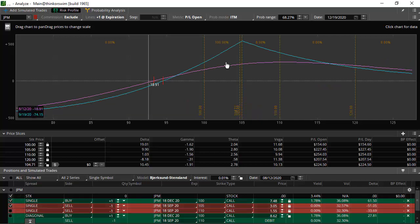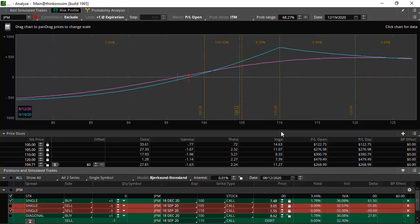Now, what happens is we get up to that 105, and at that point, our profits begin to decrease. We have effectively capped our profits by selling against it, but we're not going to put ourselves in a negative situation because we've already made some money on the long option to begin with. Alternatively, we could sell the 110, which is going to put our max profit out there at 110. Now, we're going to get less premium for that, only 155, but that lets us have a bigger upside.